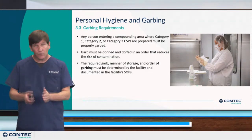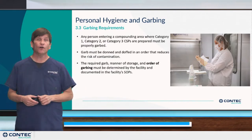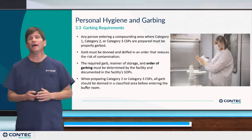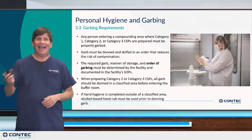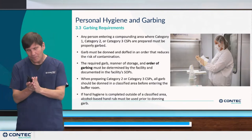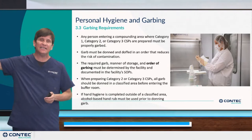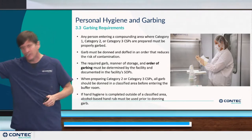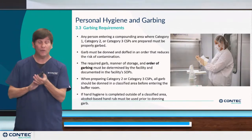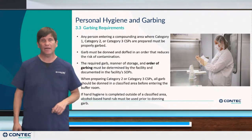So if you're doing category two or category three, you've got to have a clean room and you've got to don your garb inside of that classified space. It says that if you are doing your hand hygiene outside of the clean room, then you need to make sure that you put alcohol hand rub on your hands before you start the garbing process. So just think about that. If my sink's outside the clean room and that's where I'm doing my hand hygiene and I've now entered the room, you need to apply that water-free alcohol hand rub on your hands before you begin the garbing process.